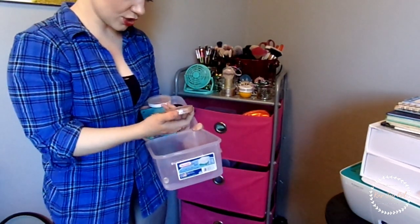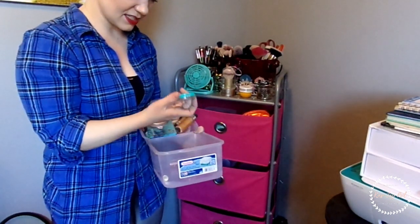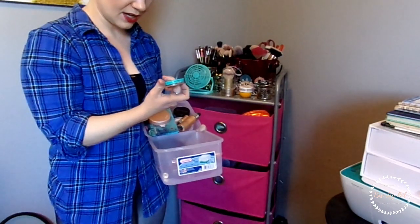This is the Tarte Highlight in the shade Stunner. It's a really nice one. This is the Physicians Formula Murumuru Baby Butter Highlighter. That's a nice one. The Tarte, this is in the shade Stunner, I believe, also. It's worn off. This is a Tarte Liquid Highlighter, and I wanted to figure out if I liked this more.